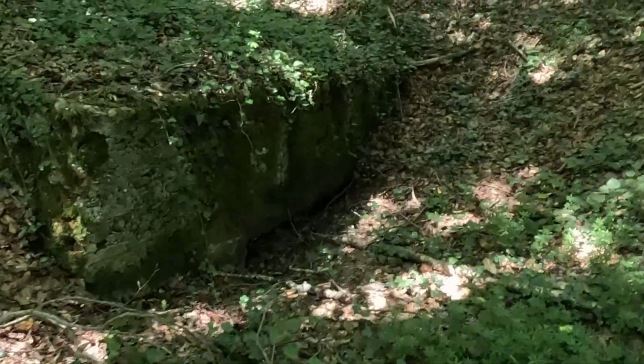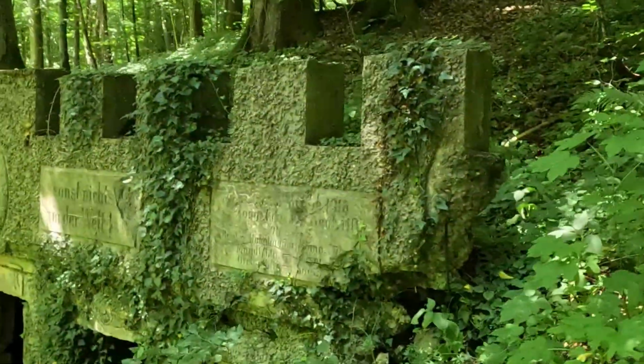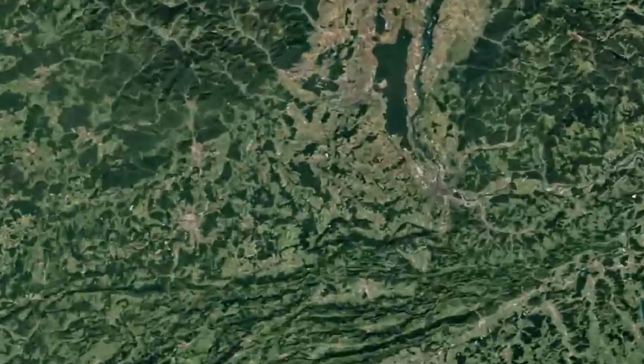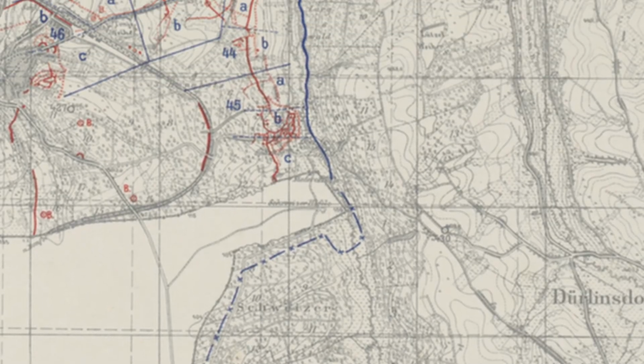Somewhere in the rolling hills of Alsace, beneath the canopy of an unremarkable forest, there's a piece of history most people don't even perceive. Bismarck's overgrown villa.